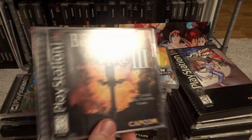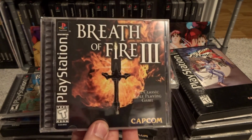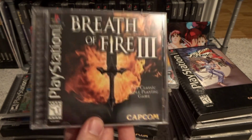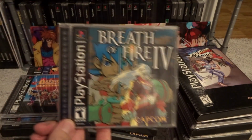I played this a little bit when it came out. I bought this used, I remember, back in the day, and so I haven't put a ton of time into it. But there were just so many RPGs on the PS1 vying for my attention that this one didn't really capture as much as some of the other ones did. That got followed a couple years later by Breath of Fire 4.